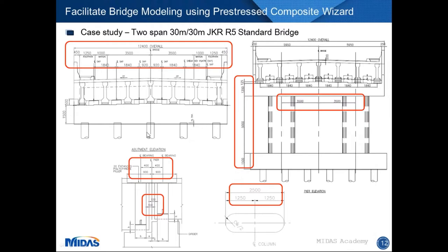So then let's look at this elevation development: elevation of piers and section at pier center lines. Try to remember all these figures because we're going to use them to input the fields in the composite wizard later on. 1.84 meters center to center, 12.4 meters overall deck width, 5 meters tall pier columns, 7 meters apart. And the gap between the end face of the girders to be 200 mm, you can see from here, 100 mm from the face of the girders to the center line of the piers, and the pier column to be 2.5 meters away.